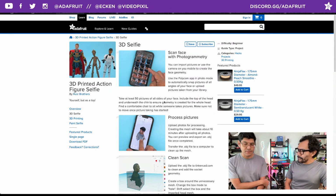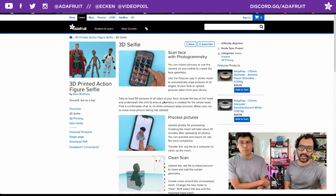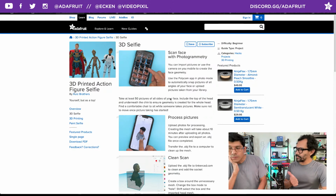I took my glasses off because I'm pretty sure it wouldn't work. That is another important clue. I took my hat off. Both of us had to take our glasses off. Make sure that you're not moving at all. I'll show you some examples of what slight movement will look like. It'll completely distort how the mesh is created. So comfortable chair, super still, at least 50 photos.